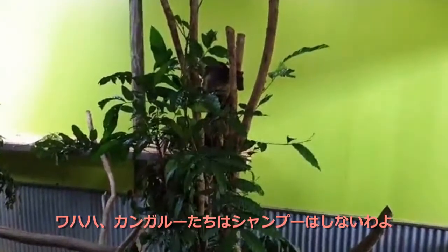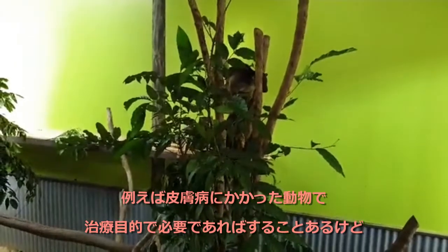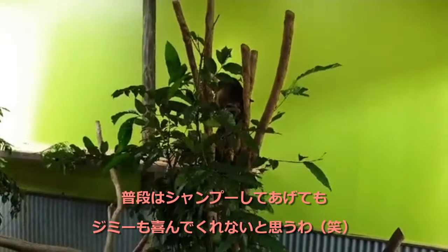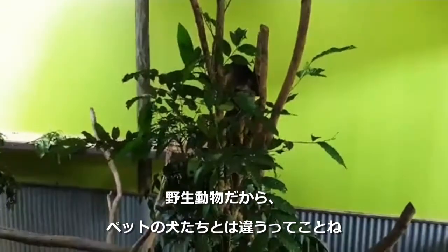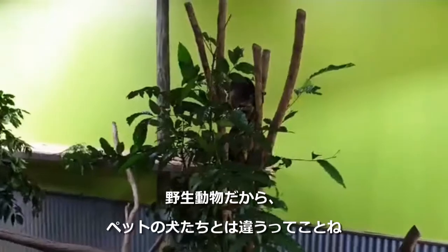No, we don't have to shampoo the tree kangaroos at all. If an animal perhaps contracted a skin irritation or something like that, we might have to. But luckily for us, we don't need to shampoo Jimmy. I don't think he'd appreciate it. Think of when you're washing your dogs and compare that to a more wild animal. I don't think that he'd like it.